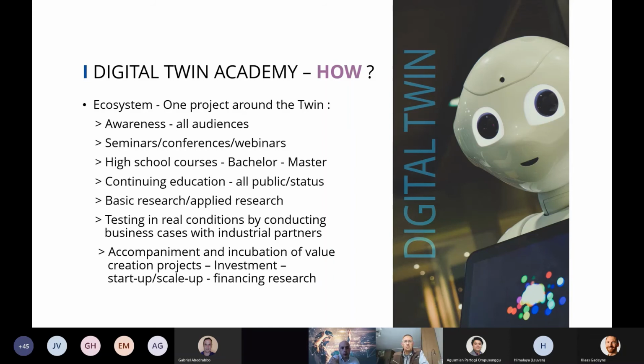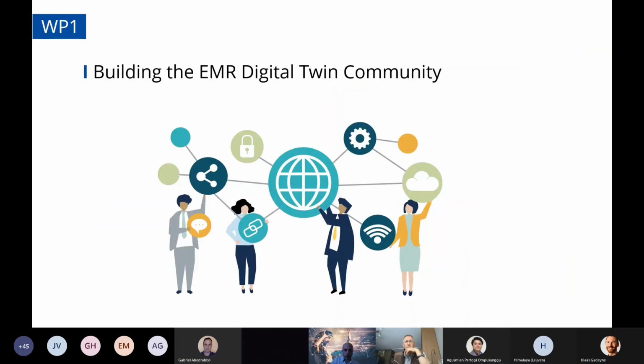There will also be development of courses and training for high school, bachelor and master students, lifelong learning and education for all the public, from unemployed people to professionals and even executives and CEOs. There will also be basic and applied research by the academic partners, and testing in real conditions by conducting business cases with interested industrial partners. Another part, a bit outside the project, will be the incubation of value creation projects: investment, startup, scale-up, and financing research.